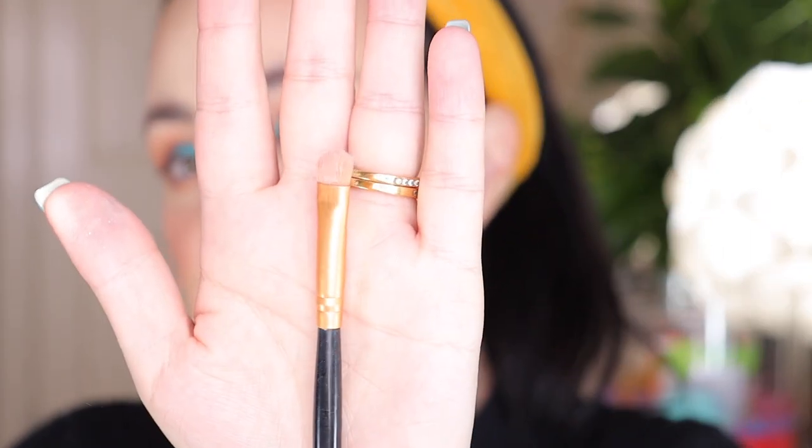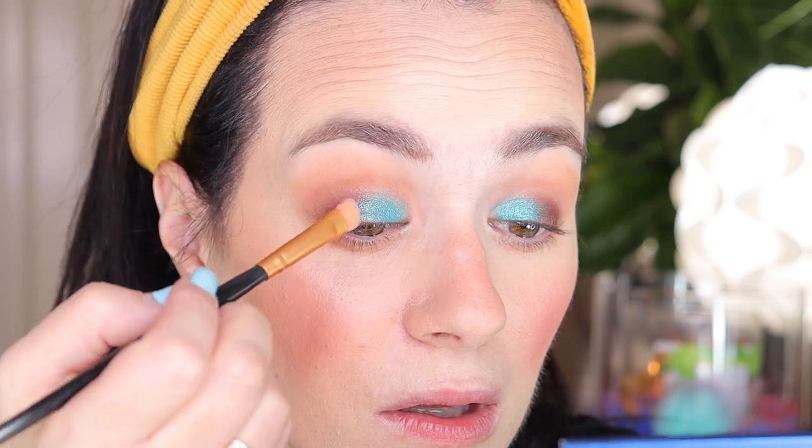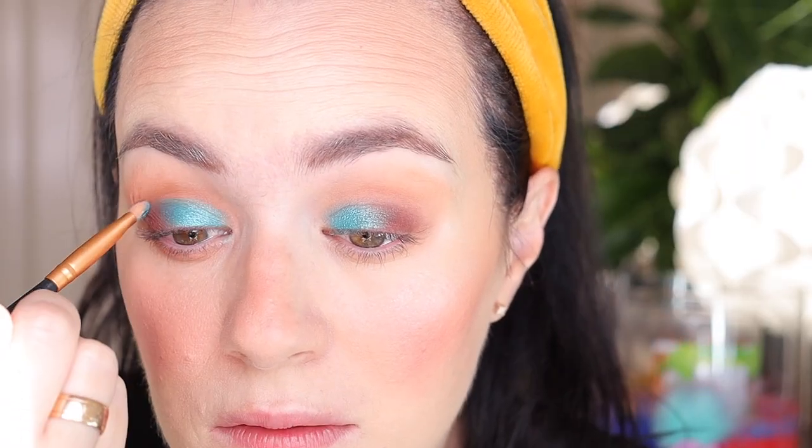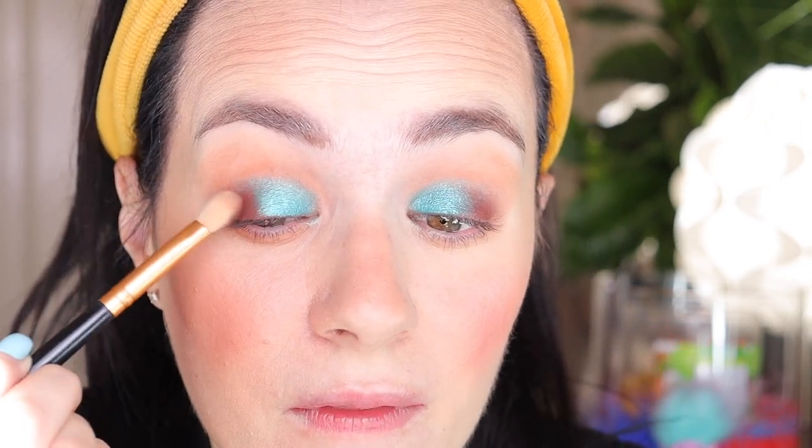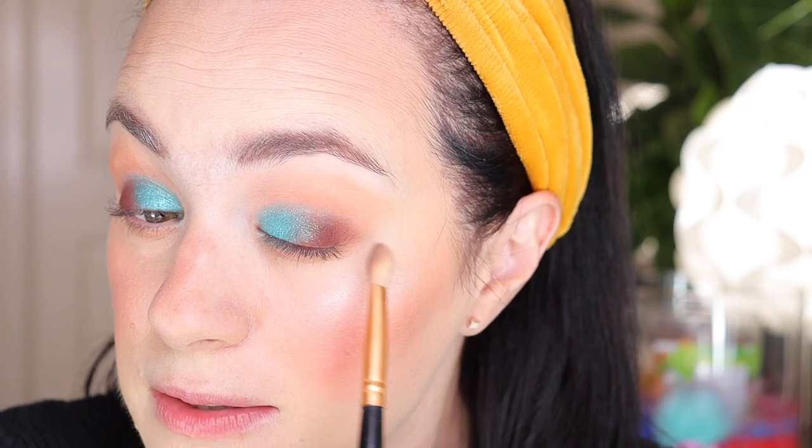Let me see which one. Another Morphe brush, which is like this flat head. I'm gonna spray it with some setting spray. I'm gonna go into the same shade and intensify this nice blue a little bit more. You see the difference? Compared to this eye. Wow, I love that. Now let's intensify the dark brown and connect those two. So I'm gonna go back into the Natasha Denona and make this much darker.